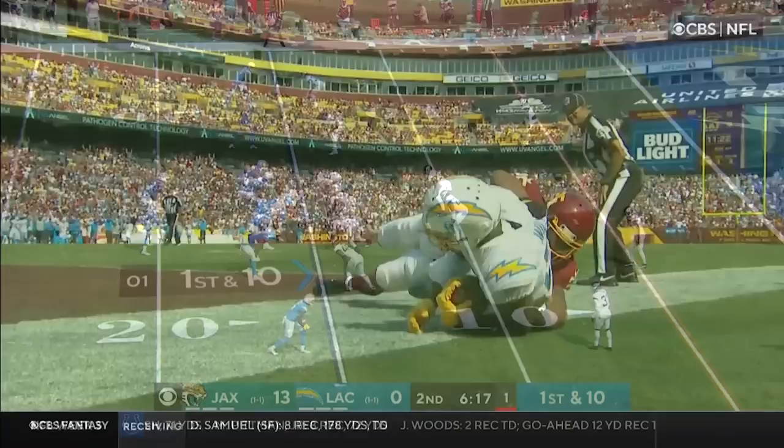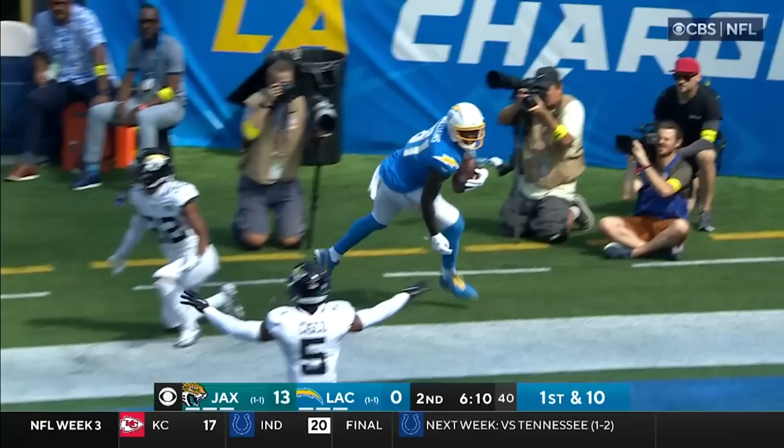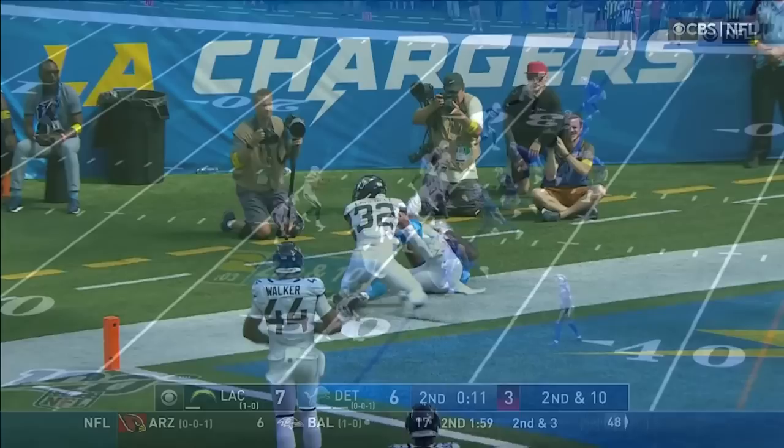To the field when he gets one-on-one. First trip to the red zone for the Chargers. He throws down towards the end zone. That is caught down there by Mike Williams. Zone press coverage, that ball is coming. And you can't say enough about the coverage.